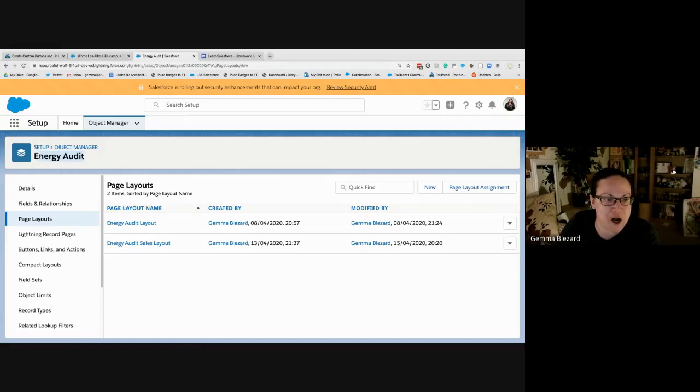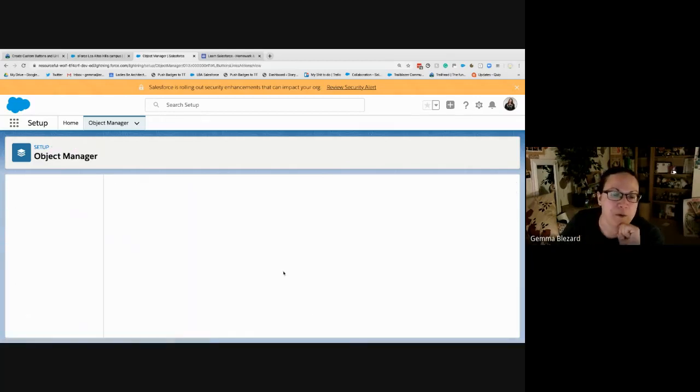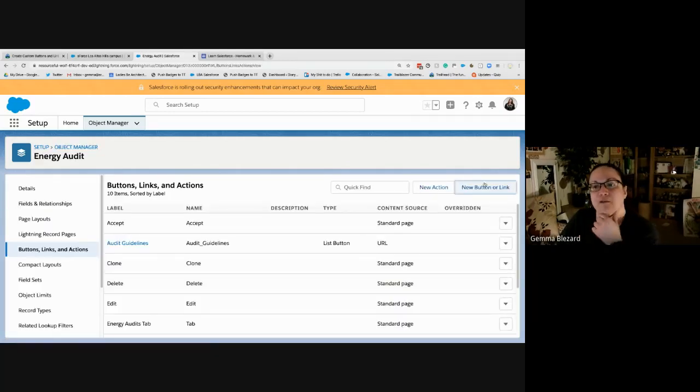and back to energy audit. So hopefully you haven't lost that page. Hopefully you still have it open. We're going to click buttons, links and actions again. And we're going to click new button or link.